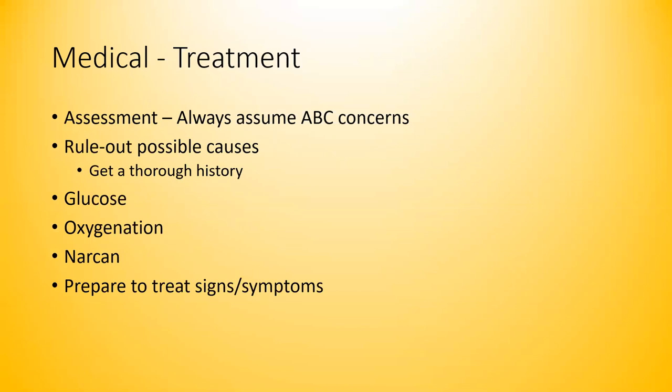Medical treatment for all of these. So you're diabetic, your stroke, your seizures, your poisoning and overdose. You want to assume that there's some sort of airway, breathing, circulation concern. You also want to rule out any possible causes.